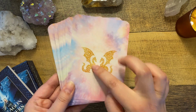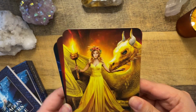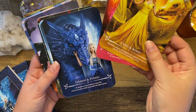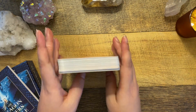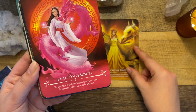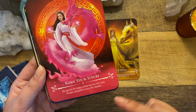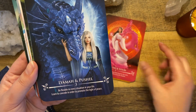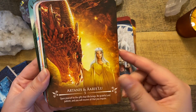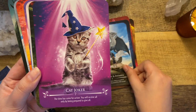So these are the backs, so it's not reversible, but again, it's an oracle deck, so that might not matter to you. It's not edged or gilded. So I'm just gonna flip through, and let's see. I'm not even gonna read the titles because there's a lot of names that I don't think I'm gonna be able to pronounce. So we're just gonna do a quiet flip through. But it looks like we have the dragon and the dragon rider. So like Kuan Yin and Susuri. So I can see if you like dragons, this could be a fun one.